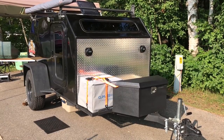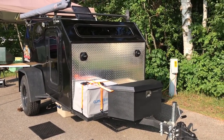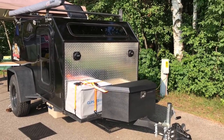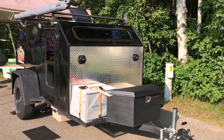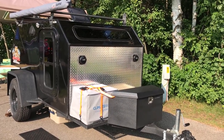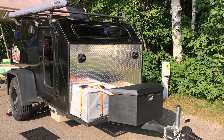Hey guys, I just rented this teardrop for the weekend just to see if it's something we want to pursue. This is the Extremetears.com XTR Plus model. This one comes in around $15,000. It is about 1,400 pounds to tow it. And I thought I'd do a walkthrough of all its features.